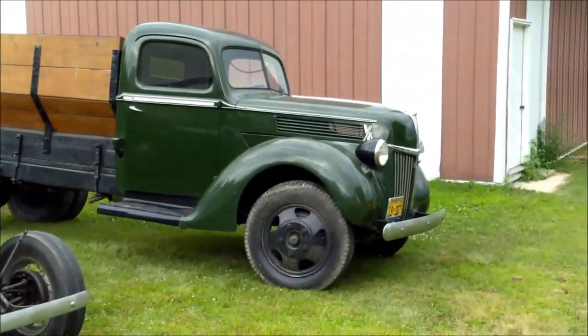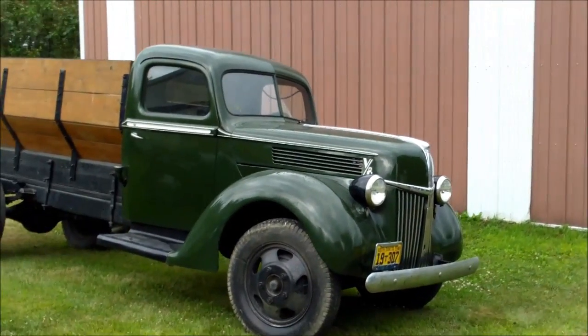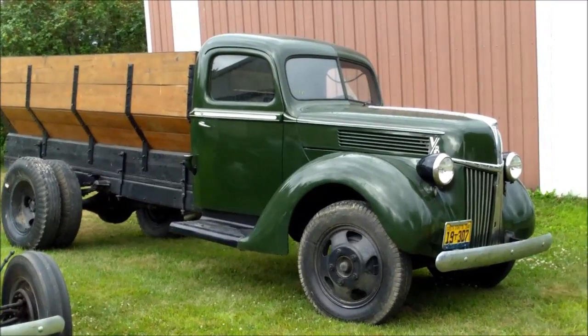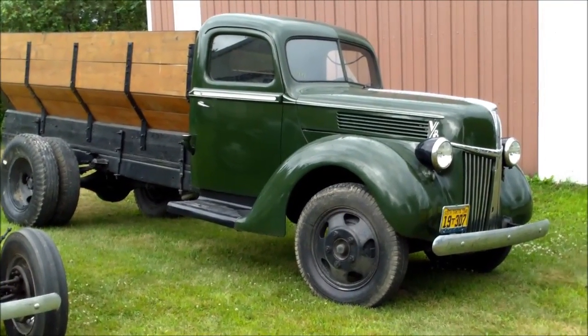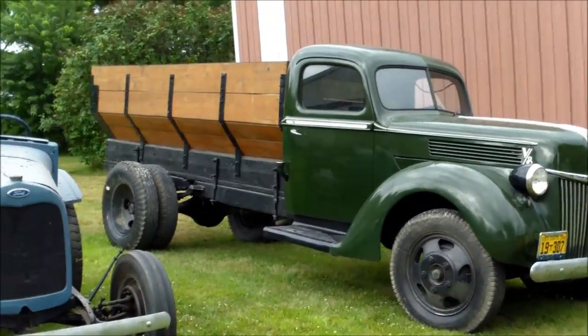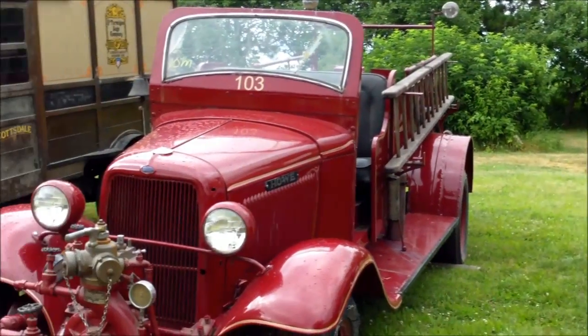Now over here we have a 1940 Ford. This has a flathead V8, and it is a belly dump truck, guys. This is a belly dump. Does not run, and this one is on a bill of sale. Again, this is part of the Miller collection. We're going to show you the Arneson collection.